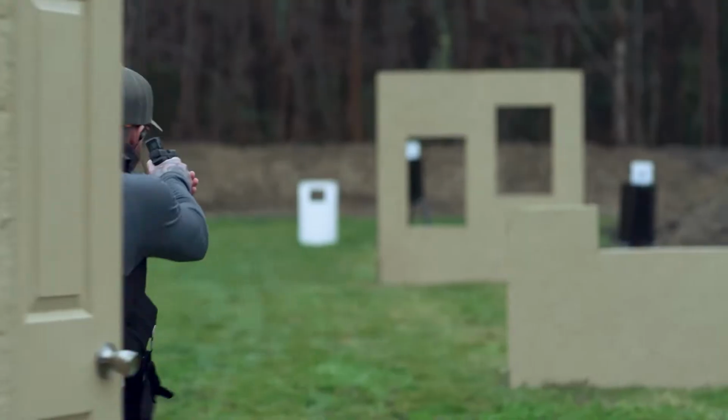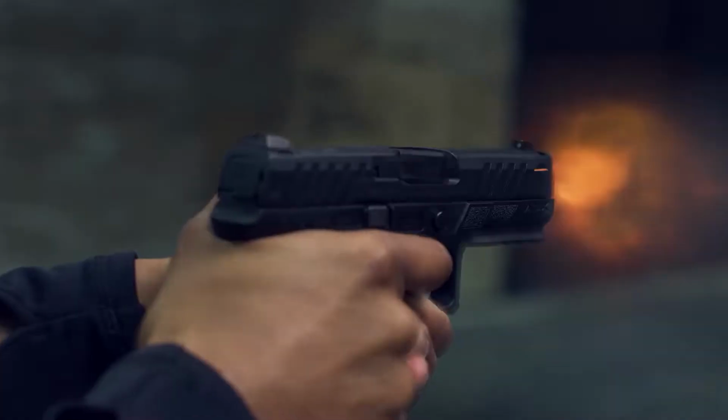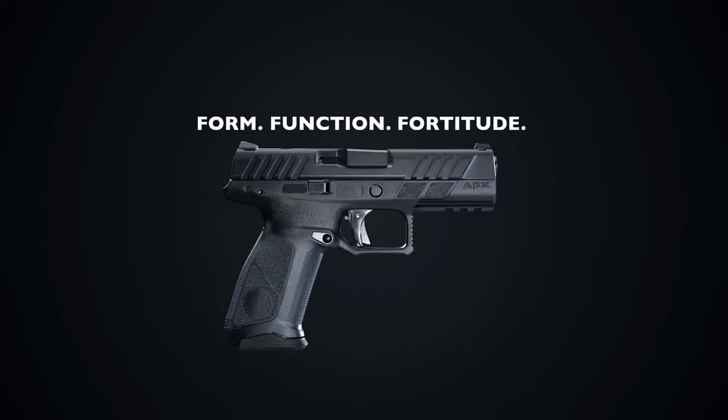Wherever duty calls, shooting passion thrives, or defense demands, this optics-ready, all-dominating pistol answers. With perfect form, flawless function, and unwavering fortitude, the APX A1.